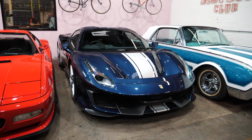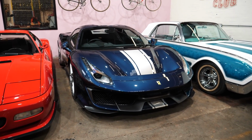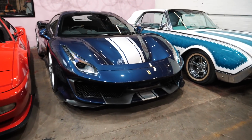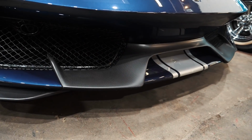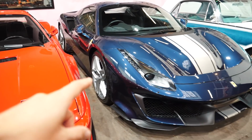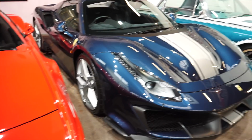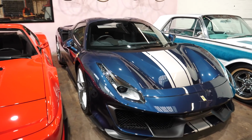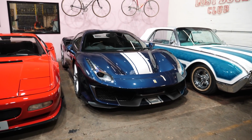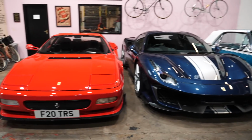This is a Pista Spider that the team at Duke London have actually just sold, but the spec of this thing I think is immense. Loads of dry carbon everywhere, which I think suits the car very, very well, but such an elegant spec with, yes, silver wheels. Oh my God, matching the stripe over the top. The thing looks absolutely incredible. I am still such a huge fan of the Spider. Anyway, let's go and check out some paint.